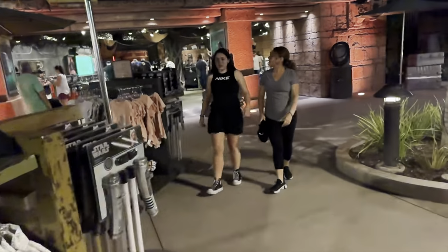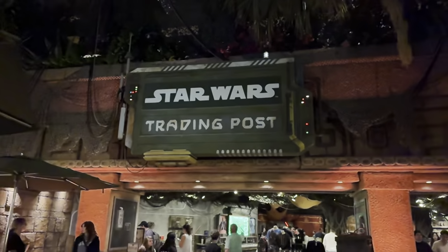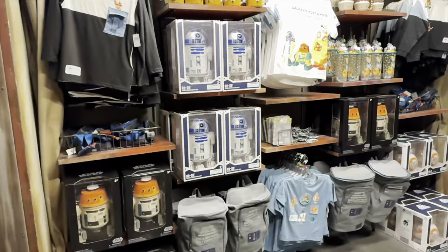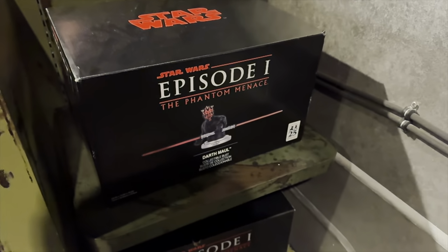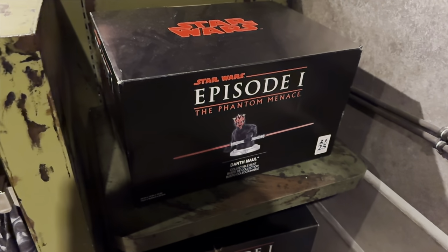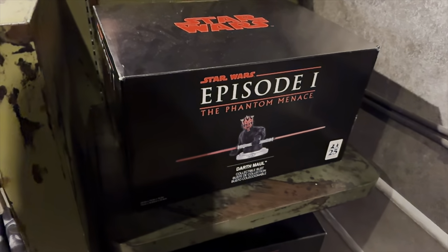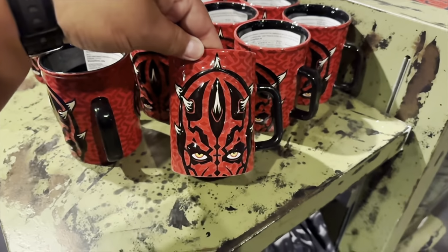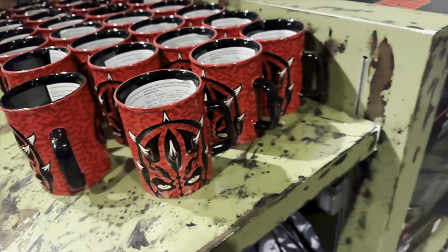All right, so we are here at the Star Wars Trading Post at Downtown Disney. Let's see if they have anything different than what's inside the parks. Some of the same stuff, the droid builders. Ooh, so they have the Episode 1 Phantom Menace 25th Anniversary Collectible Bust of Darth Maul. That's pretty cool. Maybe I need a new coffee mug. $17, guys.